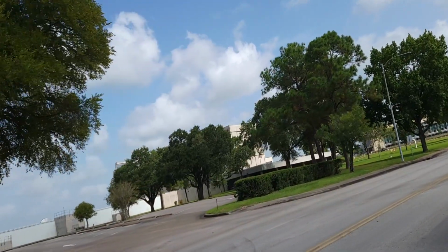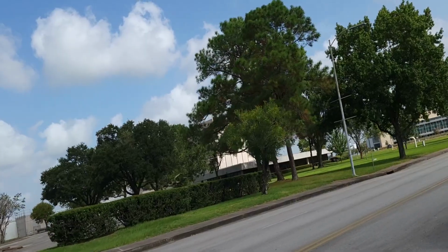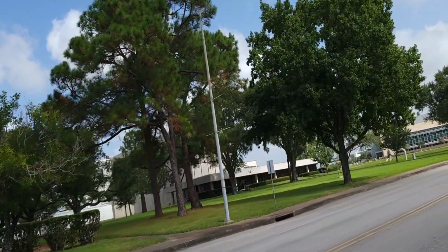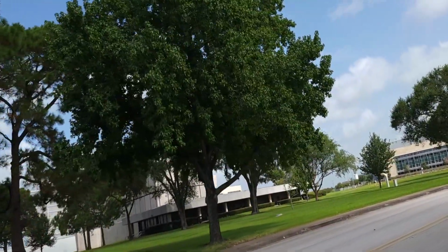Once again, our tram won't be making a stop here at Rocket Park, but if you would like to see Rocket Park, you can get onto one of those blue tours to the astronaut training facility and Rocket Park. Rocket Park is one of my favorite spots at Johnson Space Center grounds, so I do talk about it a lot because I do like to hype it up. It's one of my favorite places.